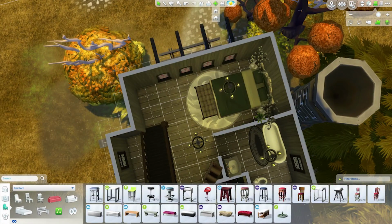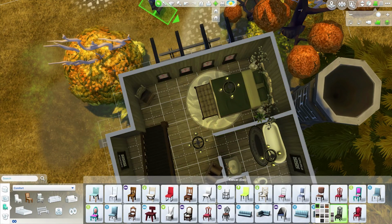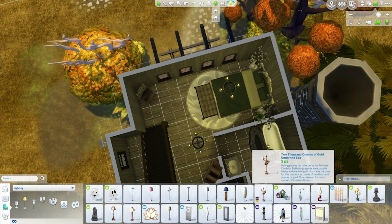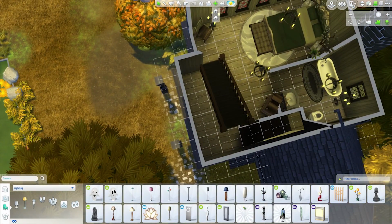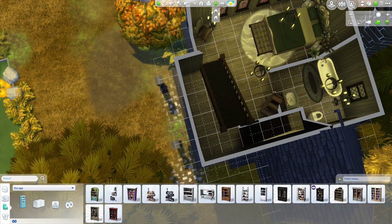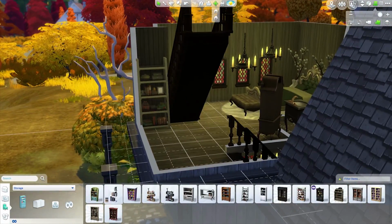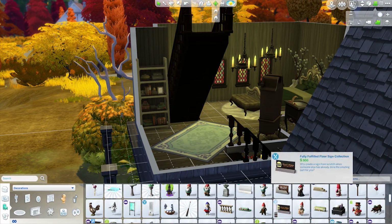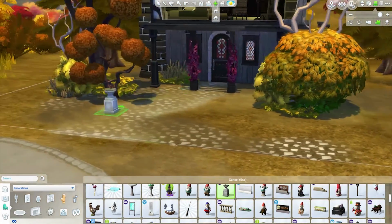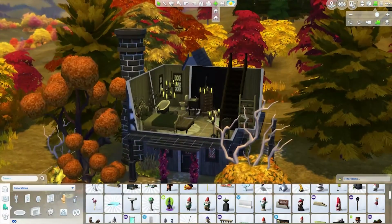And I know the photo that I put above her bed, the lady that turns into a vampire, I know it doesn't really match, but I kind of liked it a little bit. I don't know why. Maybe she's a dark fairy vampire. I don't know. And yeah, here I'm just putting some more mismatched rugs around the place, and adding a sundial to the back, or the front.